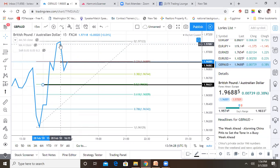This is just a way that you can start independently getting trades on your own. Our Harmonic Scanner is great, but it's also not going to give you everything when you need it. So this is going to be giving you info when you want to go in here and get things on your own.